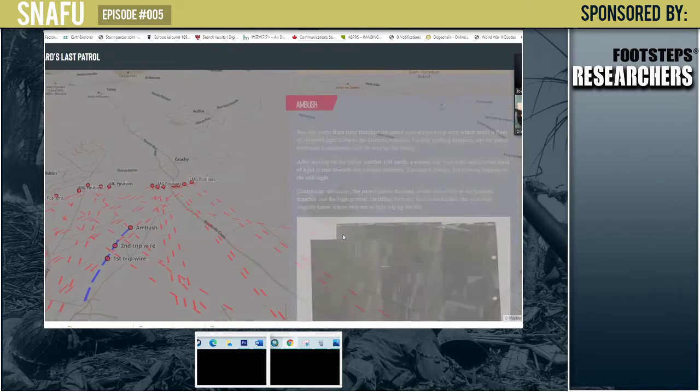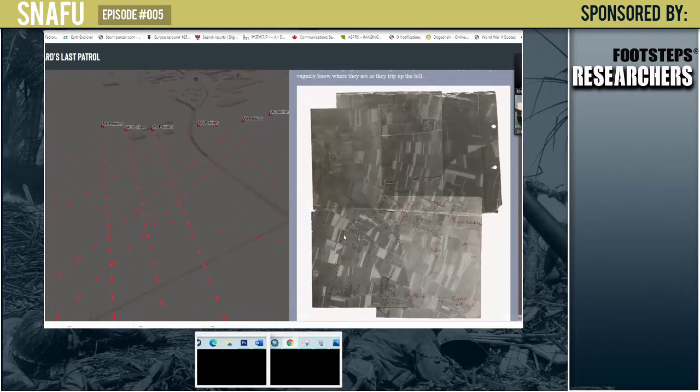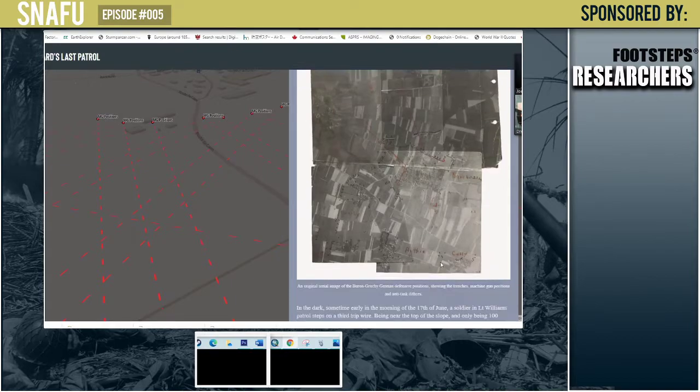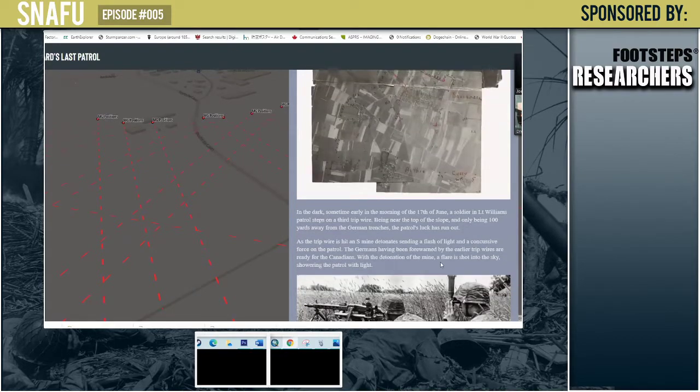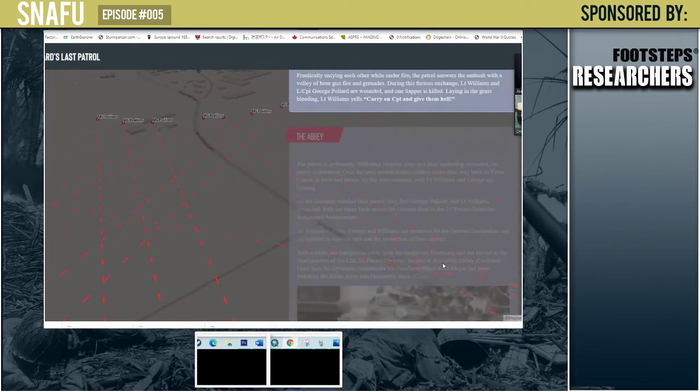As the patrol was ambushed, some soldiers made it back towards the bottom of the hill near Caron. They made it back one by one, but Corporal Pullard and Lieutenant Williams were missing. They had been taken prisoner by 12th SS units in the area. Wow. They'd been brought to the regimental headquarters where they were subsequently executed with 19 other Canadians. Really? Yeah. So, wow.